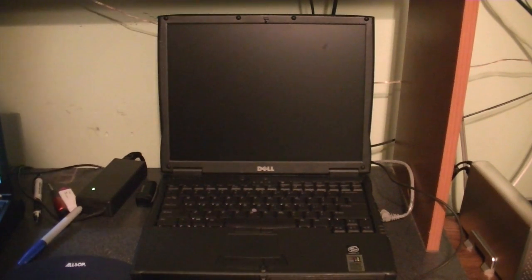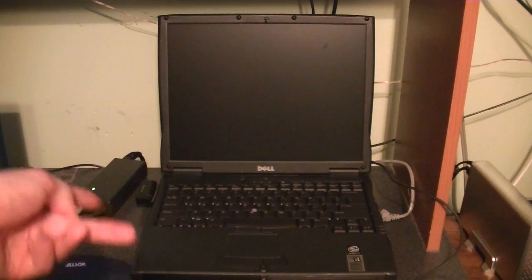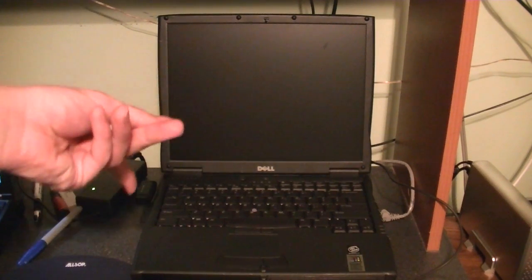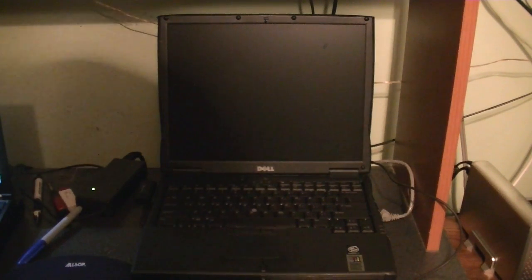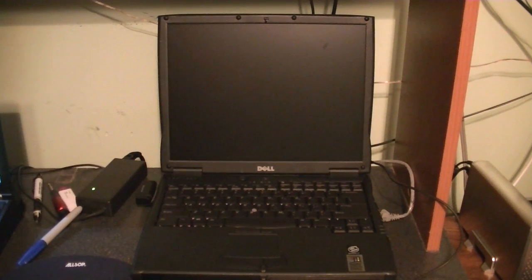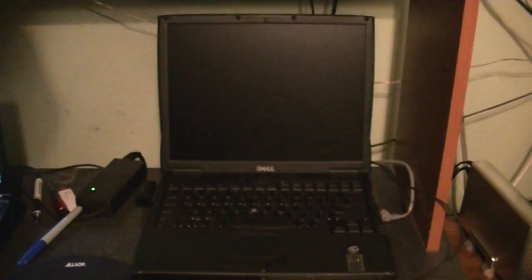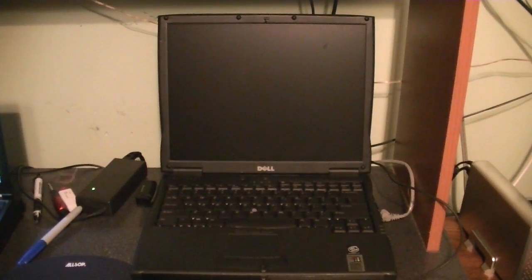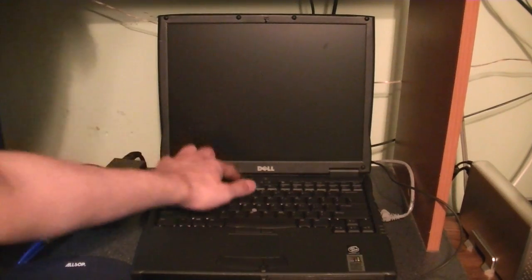What I've done is I took a spare 30 gig hard drive, stuck it in this computer here, and installed a copy of Windows Millennium Edition, which by the way doesn't run very well on this system. And we are going to take this copy of Windows XP Home Edition, and we're going to do an in-place upgrade from Windows ME to Windows XP. Go ahead and turn it on.